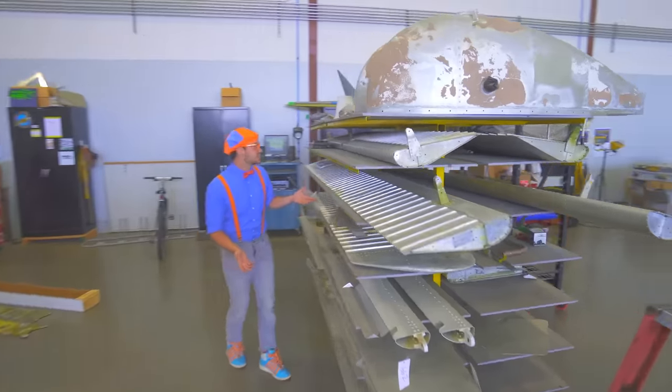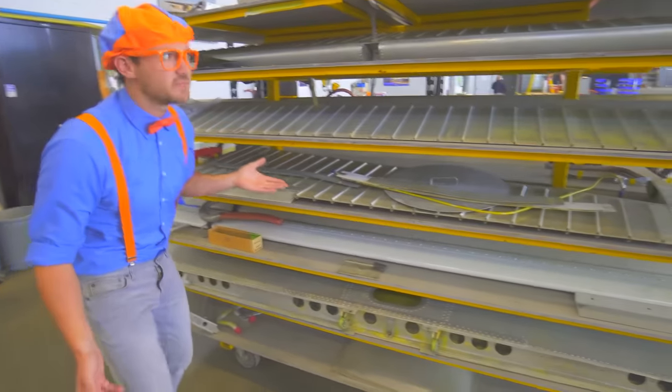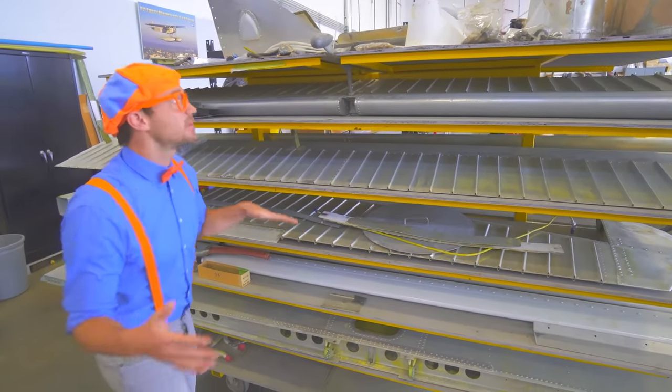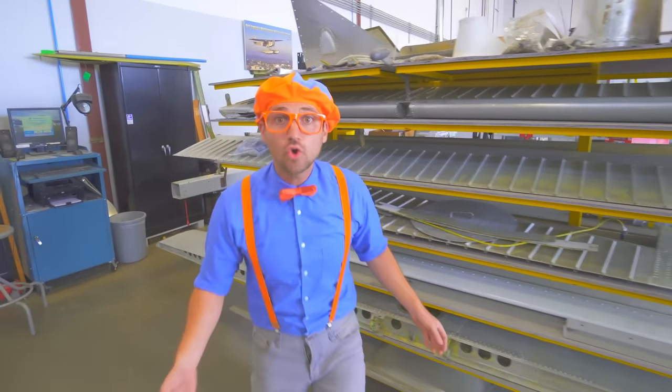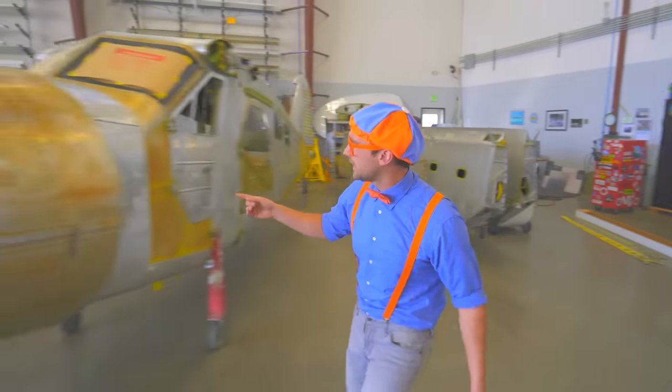Whoa. More parts of a bunch of seaplanes. Whoa, I don't know if these are the flaps or the ailerons or the horizontal stabilizer fins. I have no idea, but they're so cool. Check this out, another seaplane.